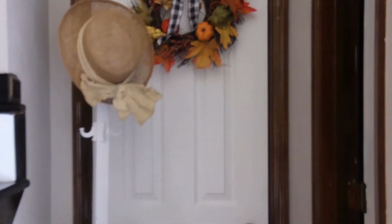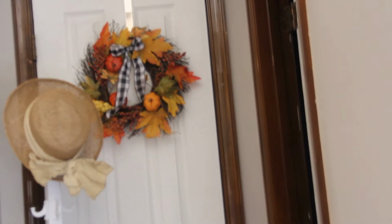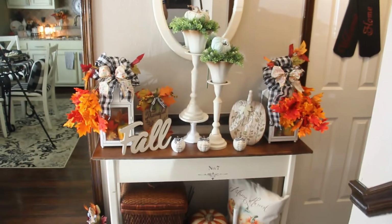if we come on in, turn to the right, you see my little corner there. I need to change that straw hat to something fallish, I guess. My wreath, that is a DIY from last year. And then you just saw me put this little area here together in the corner. And if we come on around, here's the table. We'll go up so you can get a full view. I think it came out really, really nice.